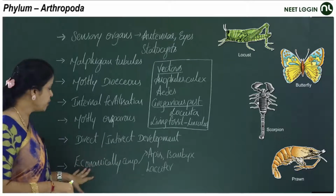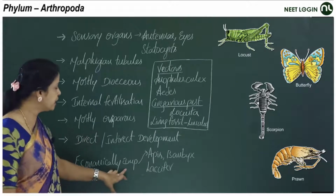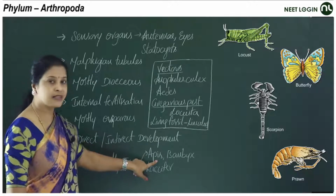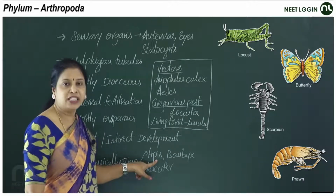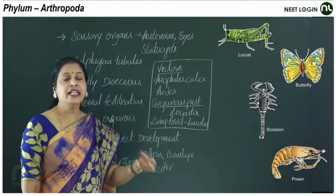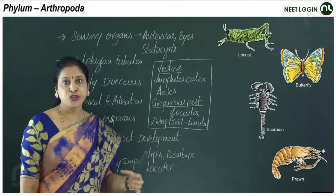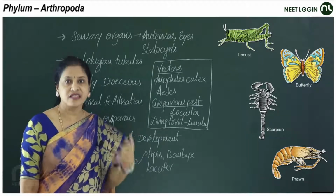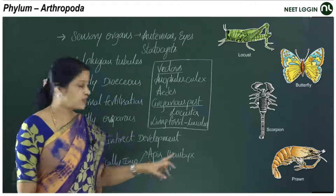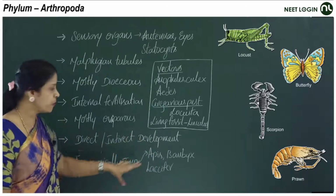Okay. Coming to the examples of this phylum Arthropoda, there are economically important organisms in this, like Apis indica, Apis mellifera, which is the scientific name of the honeybee. You know well, honey is extracted, which is an economically important product used in the preparation of jams, jellies, cakes. Honey is even used as a product for beauty. So here Apis, the honeybee, is the economically important insect.